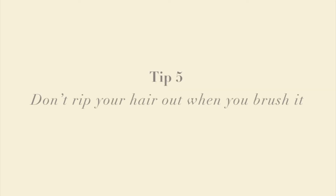And then a few other tips that I wanted to share with you guys are, make sure you're not tearing your hair out when you brush your hair. So just a little bit of knowledge for you guys, that the less you can brush your hair, the better, to be honest. But once you are brushing your hair, do not aggressively rip out your hair, because that's just going to cause damage. It's just going to cause breakage, and it's not going to let your hair grow. Please do not do that.